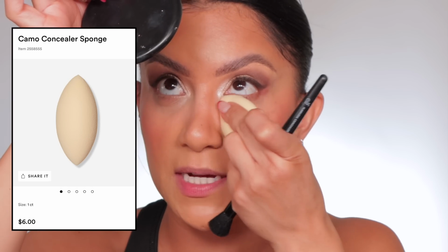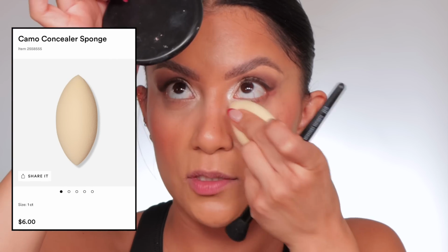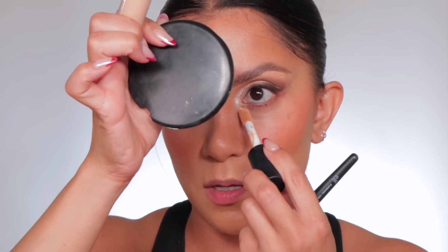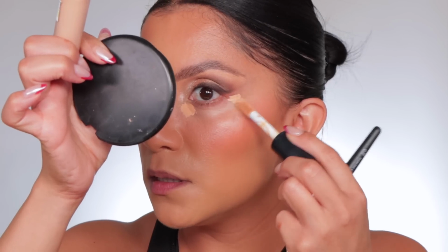Now this concealer, you know what? Wait, because this concealer is super pigmented and it dries down fast, I'm gonna have to go with one eye first. I had to wet my Camo sponge because I like that it has this point here. You see how you can really get in there as opposed to this one, which is square. So we're gonna go here just a little bit because this thing is pigmented. Then I'll blend out with the brush.